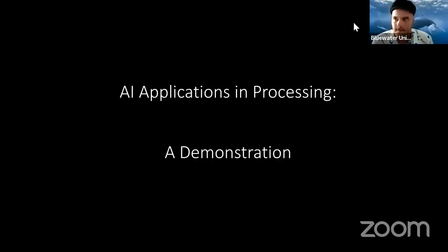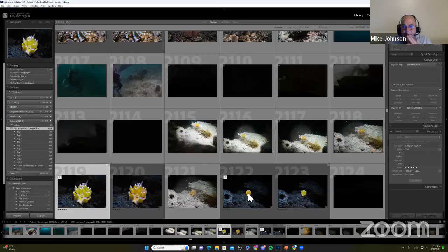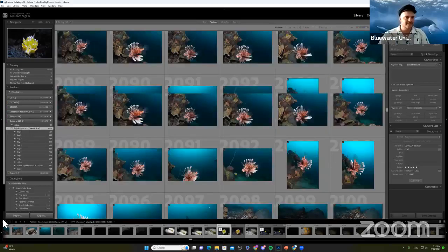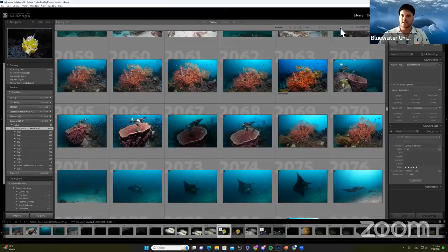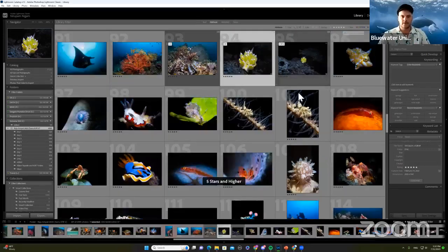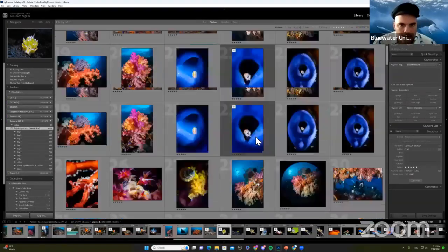All right, let's get into the demonstration. I will go ahead and share my screen. Are you able to see Lightroom? Yes. Perfect. Starting with the most impressive feature, because I always think it's fun to start with the most impressive thing, I will show you that turtle photo I talked about earlier and how you can use AI sharpening programs to actually improve sharpness on this turtle. Let me find it.